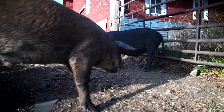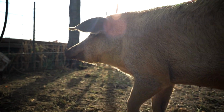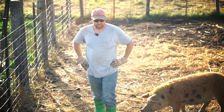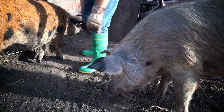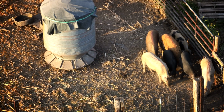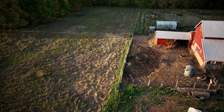For processing, USDA inspected. So I'll be able to sell it by a pound of bacon or a pound of pork chops or sausage or however, as opposed to the system I'm doing now, which is called custom slaughter, and that's like someone's buying a half of a pig or a whole pig. We're only like early autumn here, and I'm already planning for next year, and I've already got my locker dates booked in for next year.